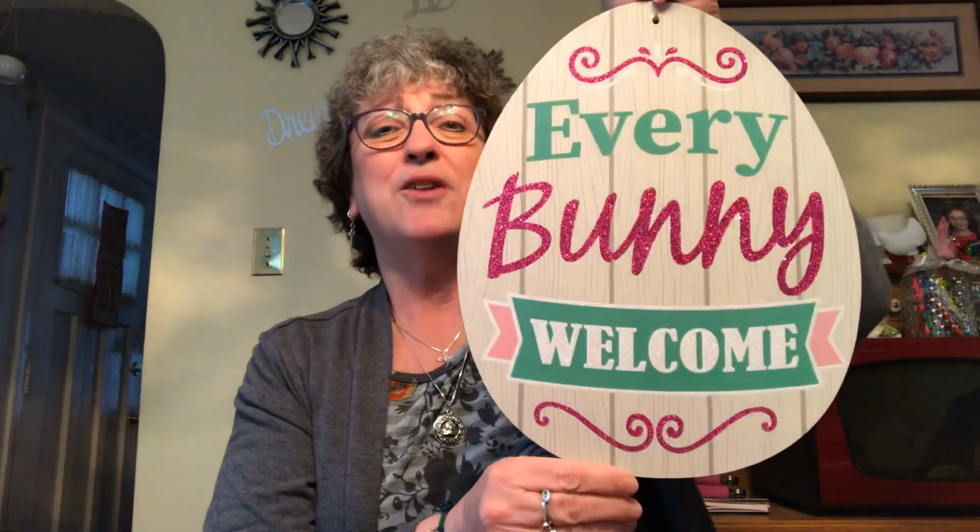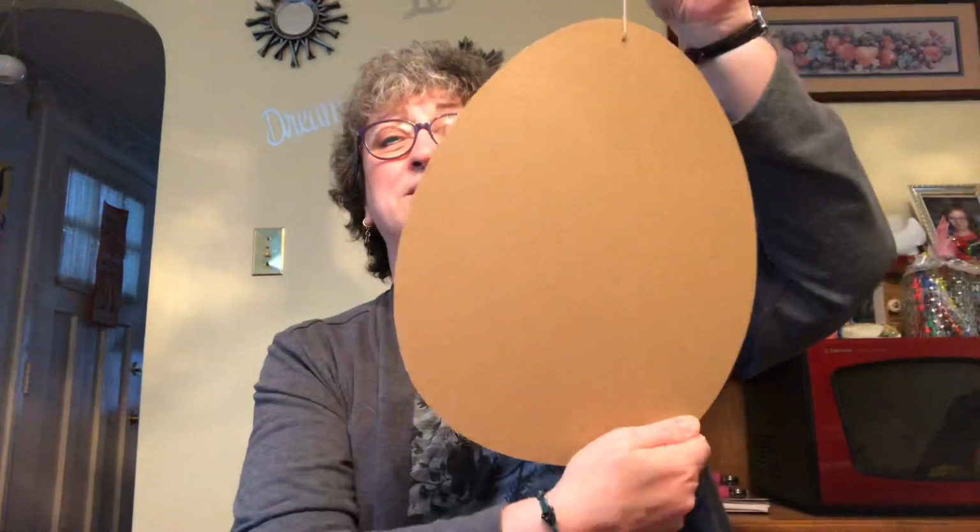Okay, I wanted to show you guys. I went to the Latham Dollar Tree, and I picked up a bunch of Easter stuff. I really scored up there and got some more Easter signs. I picked up this one. Every bunny, welcome. How cute. It's a little egg, and it's got the shiplap background, and it's hanging by a jute cord. And it's, you know, the pressed wood. Picked that up.